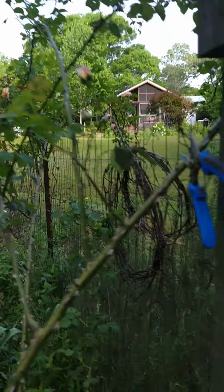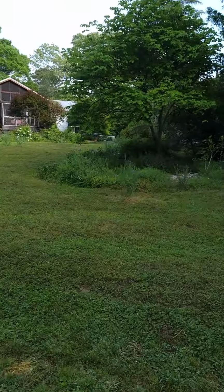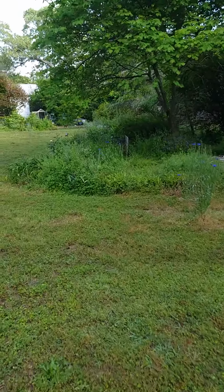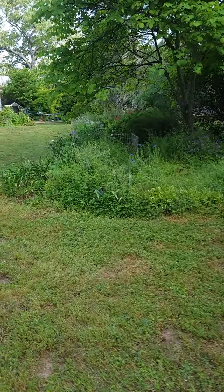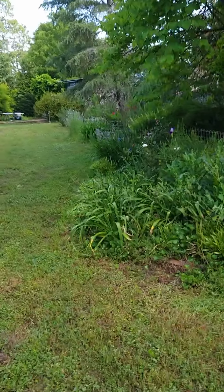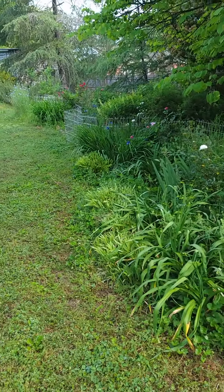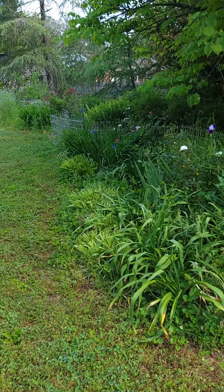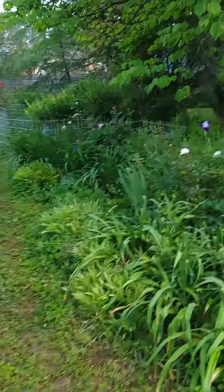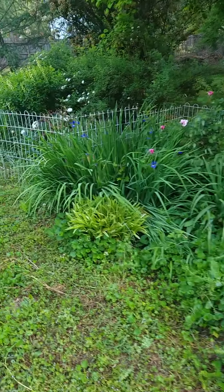Okay, I want to take you up here and show you one thing in this flower bed that's mostly a weed bed. This is proof that when you start a flower bed, you need to really get all the grass and everything out before you plant, because it has just been nothing but trouble. And I don't know why we have so many weeds. It seems like everybody in this area, their weeds are here in our yard.